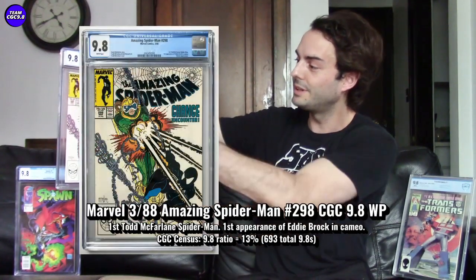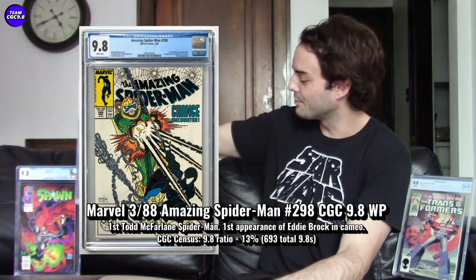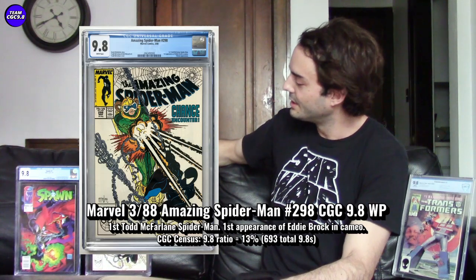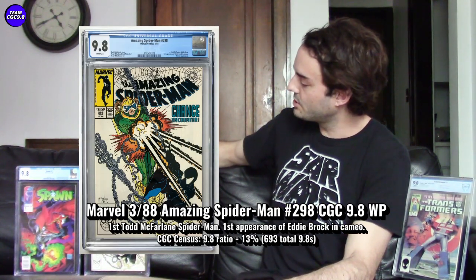Mine's got really nice colors. If you notice with this issue, really nice red here, which I haven't seen on many 9.8s or any version of this book. Mine is kind of fresh off the printing press, first one probably. Got lucky that way. I didn't even know when I originally bought it. This was one I bought almost 3 years ago, I would say. But Amazing Spider-Man 298, I think, fits well on a cold list.